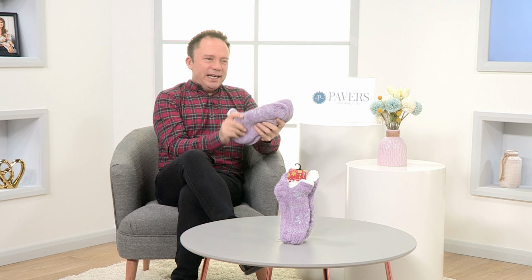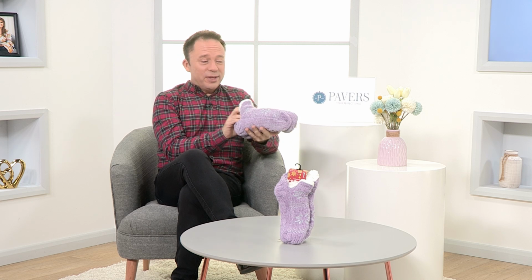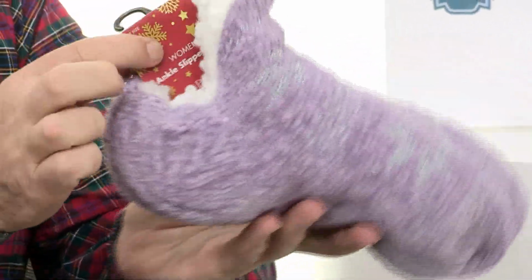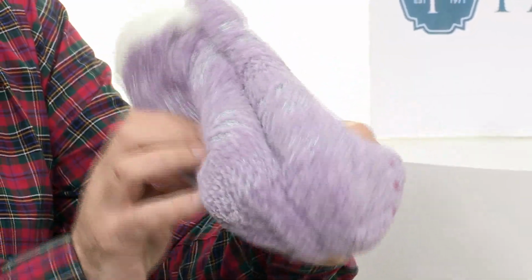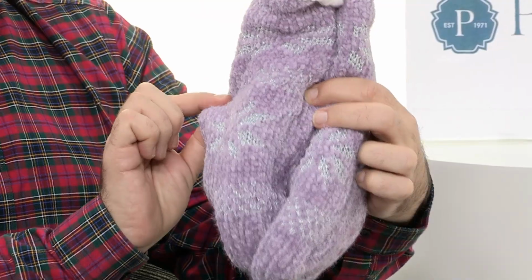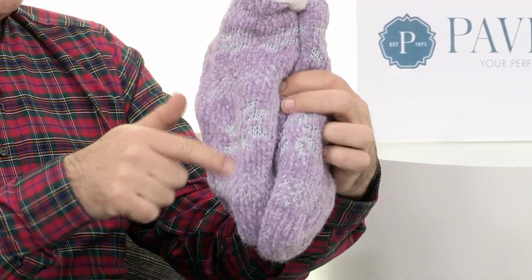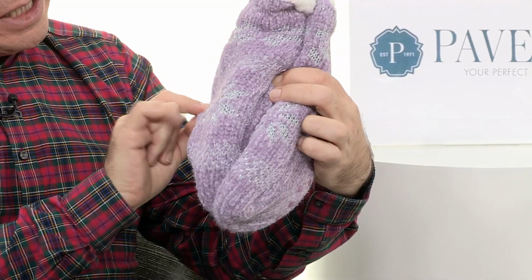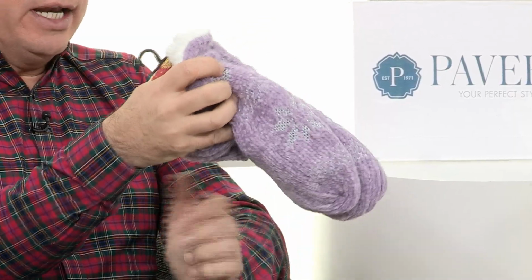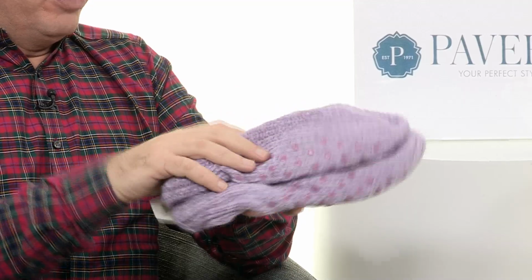I love the name of these, Pavers Fluffy Slipper Socks. And that pretty much does say it, to be honest with you. They are lovely. They're like this sort of lavender colour. I know they look a bit strange. I've got them in the packaging at the moment. We'll see them on Sheila in just a moment. What I do want to show you, though, while we've got the chance, is that lovely snowflake design that's running through this. Very, very clever, because whatever they've knitted this from, they've managed to knit in like a silver kind of thread to it as well. So it's got a little bit of sparkle. Of course, you've got all of those grippy nodules on the bottom.